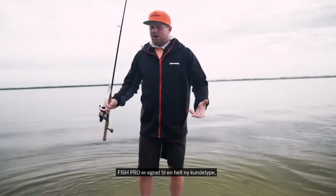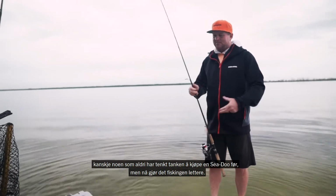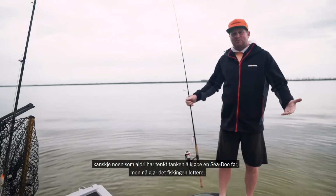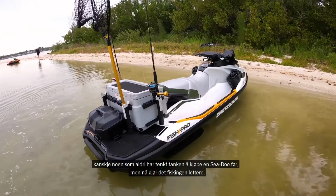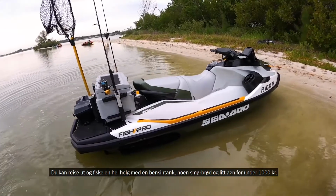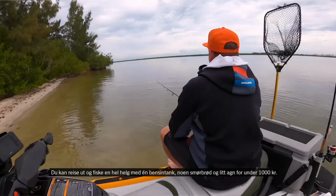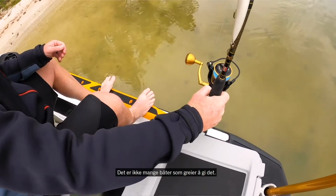So again, the Fish Pro, it's for a whole new customer. This is somebody that has maybe never thought about buying a Sea-Doo before, but now it makes fishing easier. You can go out fishing for a full weekend with a tank of gas, a sandwich, and some bait for less than $100. There's not many boats that can make that claim.